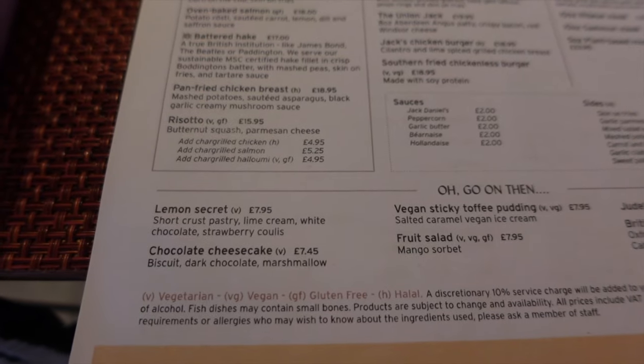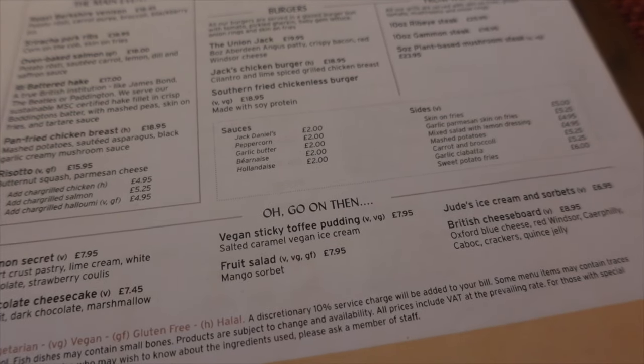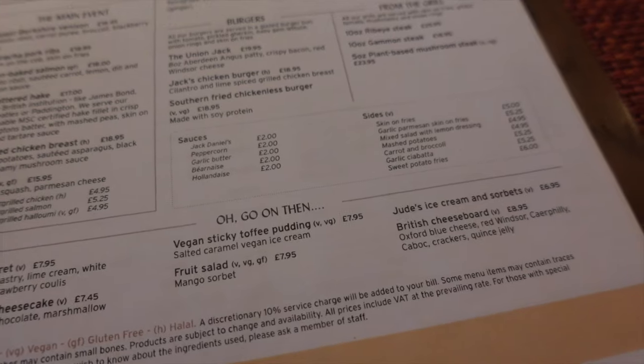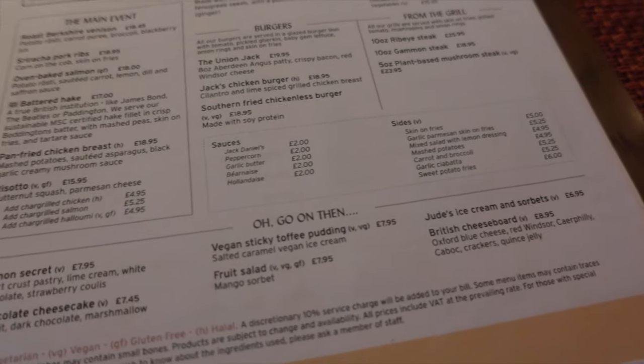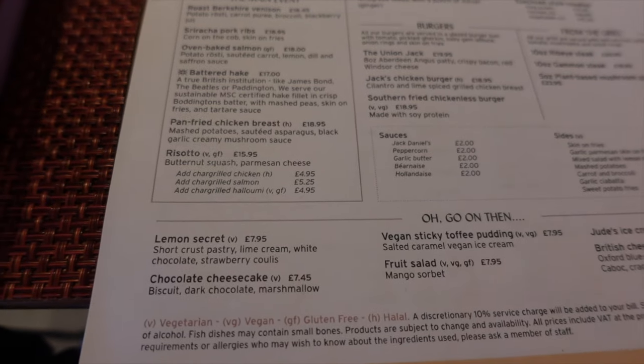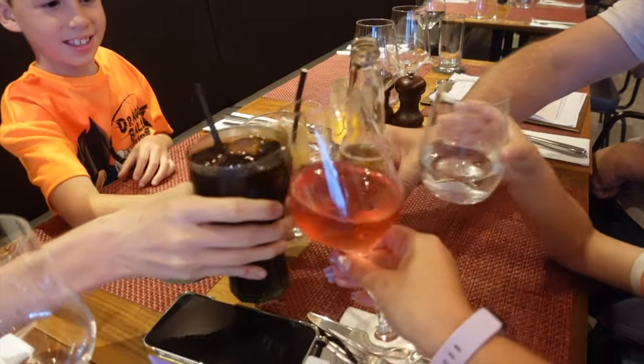And then down the bottom, as you can see, you have all of your desserts. Oh, vegan sticky toffee pudding, that sounds nice. Jude's ice cream is on the main menu, so we can give that a go. Cheese board, if you're not into sweets. Drinks are here, so cheers to the holiday. Cheers, cheers guys.